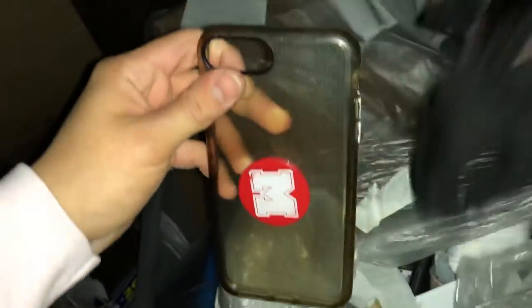More cables, guys. Look at this, check it out. Yeah, for the Android, right? And another car charger. You got a case right there, too. Grab that. Another case, guys. Look at this. Dang, dude, look at this.